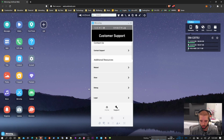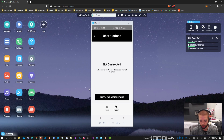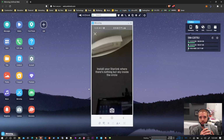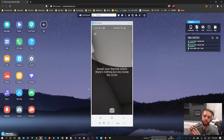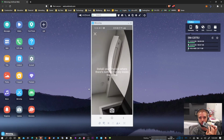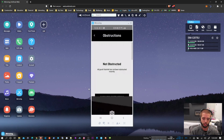But on the support page, you can see here they have a check for obstructions tool, which will basically tell you if you had any, and which we don't. What it does is, if you hold this above the dish, you can see there's a circular shadow. It's supposed to tell you that you need line of sight to the sky where the shadow is not. We basically put this right above the dish and it helps you figure out, are you blocking the satellite dish or not? That's pretty cool, kind of an augmented reality thing.